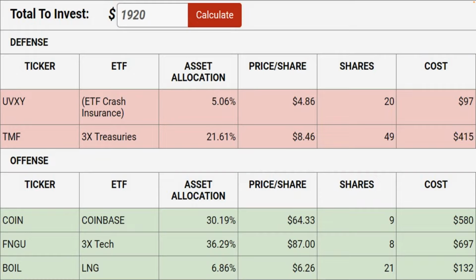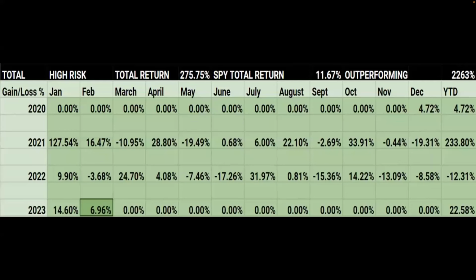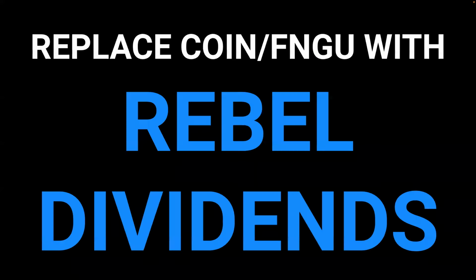In the high risk strategy, we have 20 shares of UVXY, 49 shares of TMF, 9 shares of COIN, 8 shares of FNGU, and 21 shares of BOIL per unit of investment. We're up 22.5% year to date in the 2023 return.